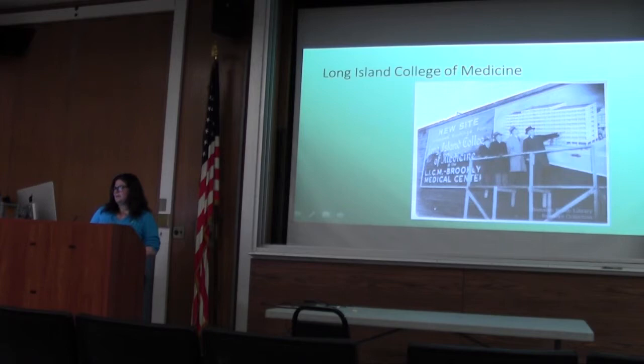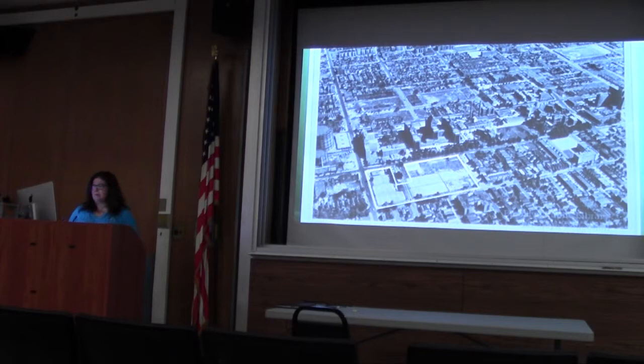The Long Island College of Medicine in 1947 commissioned that Downstate was going to be built. It had not yet been renamed. This is an aerial shot of the proposed building. It's a good chance to look at County. You can see closest to me is the T building, followed by the U, then our big ABC complex. You can see the power plant in the background, and then far off to the right is the E building.